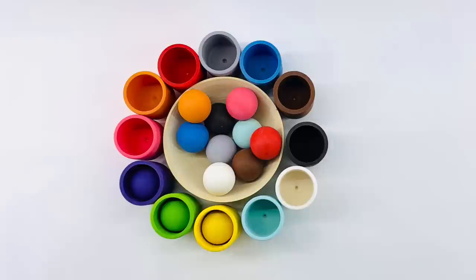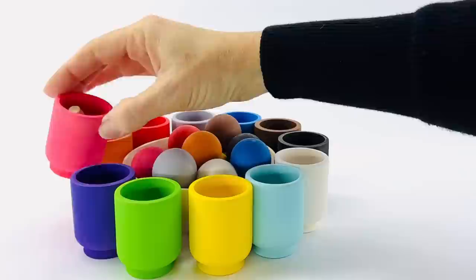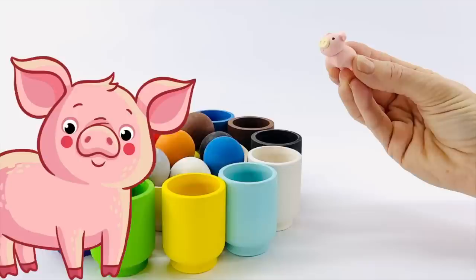The pink ball in Spanish is rosado. Rosado. Is there another surprise in the pink cup? What is it? It's a pink pig. How cute. You know, pigs like to play in the mud, and they make banks that look like a pig. But they're all cute.